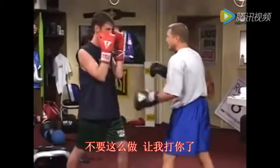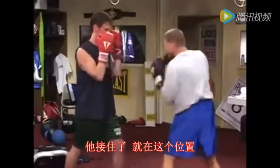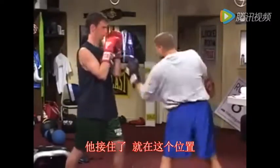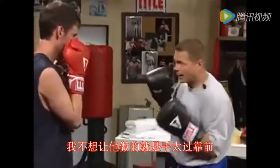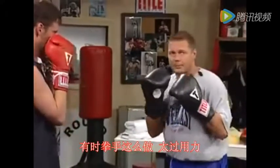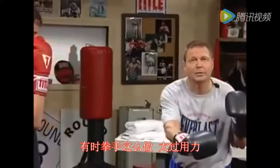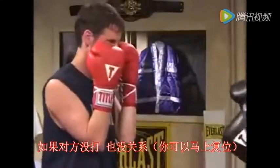Throw an uppercut. Well, let's not do that. Let me throw uppercuts at you. There you go. Now he's catching it. He's staying right where he's at. He's seeing it. The thing I don't want him to do is to reach too far. I feint. Sometimes your fighter gets tight. He reaches like this. You've committed yourself. You got to catch everything right here.